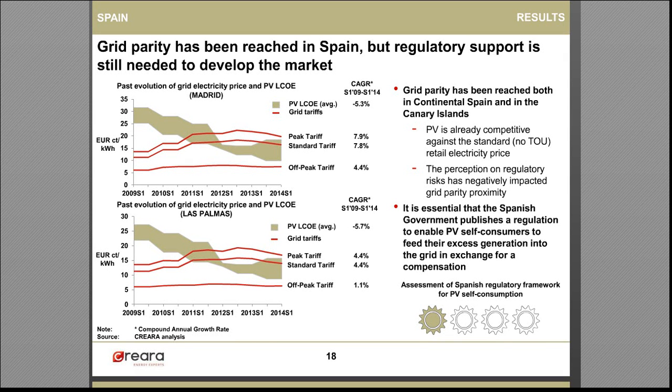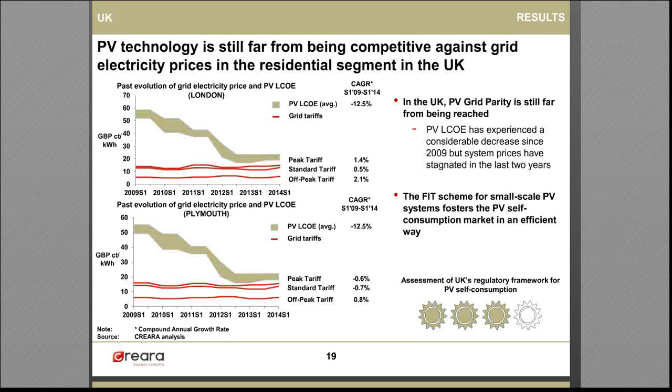And other installers have just decided to shift their core business to other projects because there wasn't a market. Also, the electricity rates in Spain have been facing different changes. The fixed component has raised, but the variable component of the electricity tariff has been reduced. So as you can see, we have reached grid parity, but the regulatory support is really bad to foster the self-consumption market.